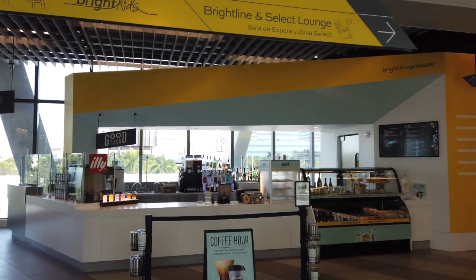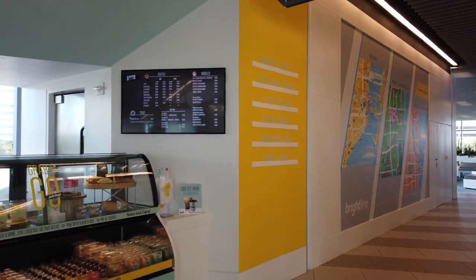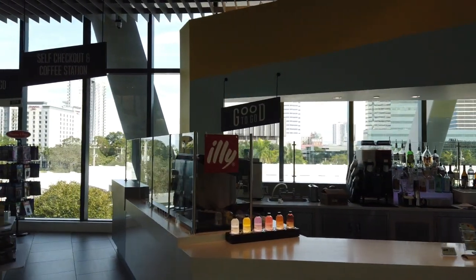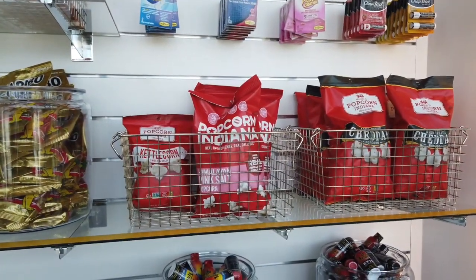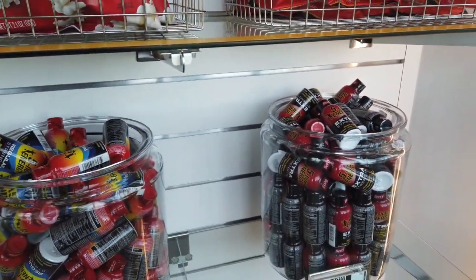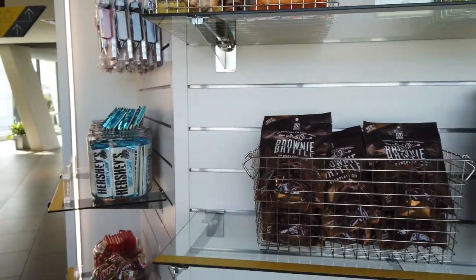So there's a little cafe here. They have some good stuff. They've got coffees and champagne and whatever you like. Yeah, it's kind of cool. And a little gift shop. There we go. Some cheddar stuff, and then, yeah. These are evil. Anyway, funny that they would sell brownie brittle because we have those on the plane.